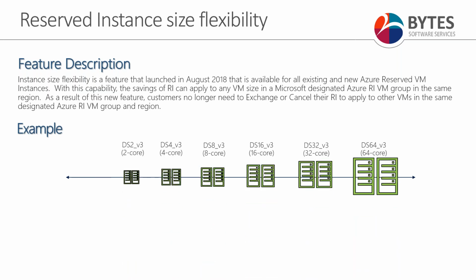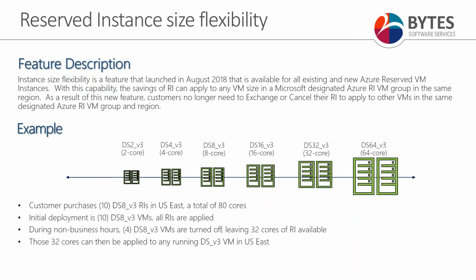So as an example, a customer purchased 10 DS8 v3 reserved instances in US East for a total of 80 cores. The initial deployment is 10 DS8 v3 virtual machines, and all reserved instances are applied. Then, during non-business hours, 4 DS8 v3 virtual machines are turned off, leaving 32 cores of reserved instances available. Those 32 cores then can be applied to any running DS8 v3 VMs in the US East.